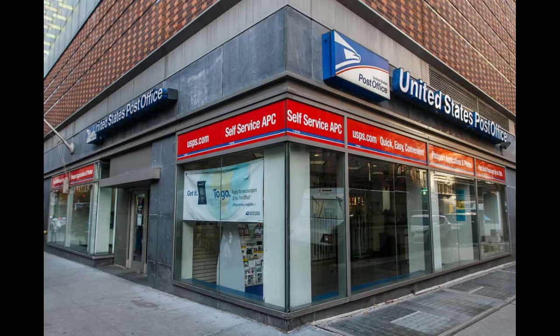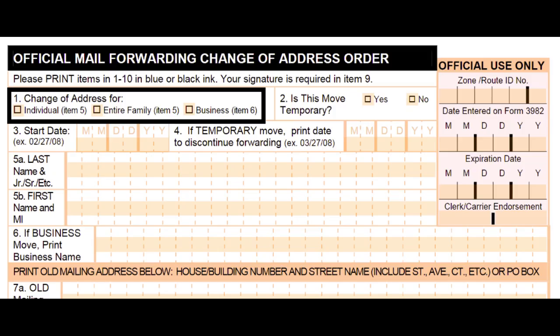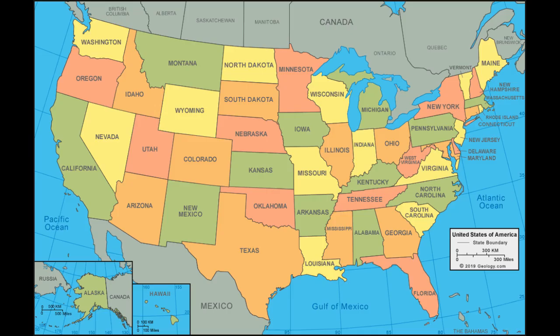I can forward all my mail and everything until I actually get a piece of land in a state or something, if I can even do that, where I can actually have a permanent address. But until then, I can just continuously update my forwarding address to wherever I decide to go and stay. And that's pretty much it.